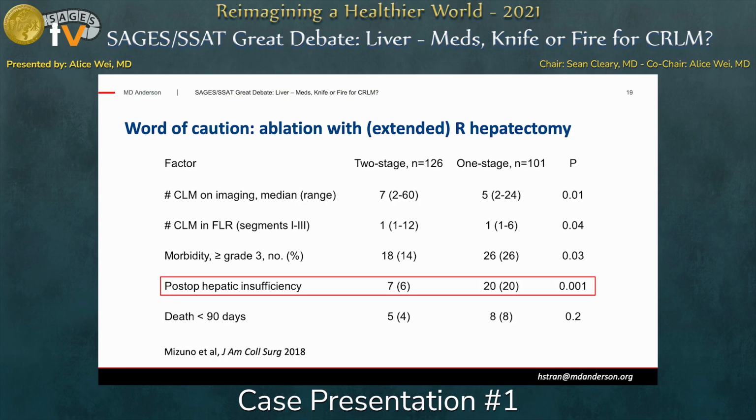And when we looked at this data, you'll see that the rate of post-op hepatic insufficiency was much higher in the one-stage ablation of the future liver remnant side. And it makes sense, right? You don't want to damage your future liver remnant as it's trying to regenerate and grow.